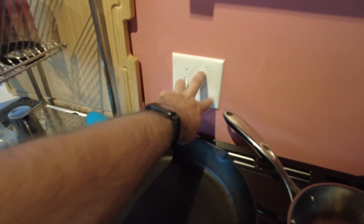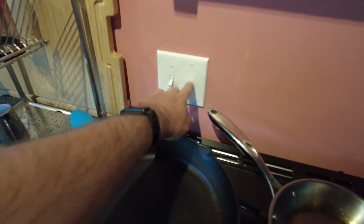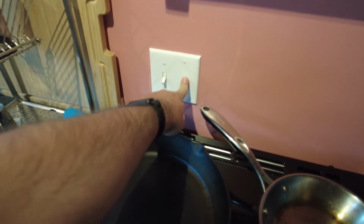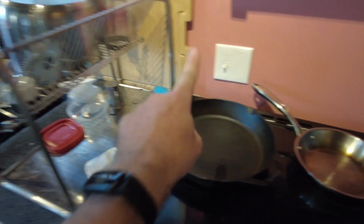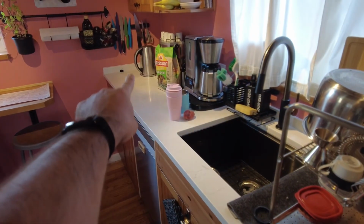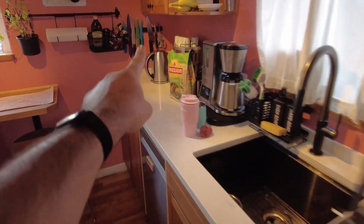So I shorted it in the box, but it was a GFCI breaker, and it was protecting other outlets in the kitchen, so I had to track down which outlet that was, and it turns out it's the outlet way over there. So I had to add a GFCI over there. So now this one's GFCI, and I made it have USBs while I was at it, because why not?